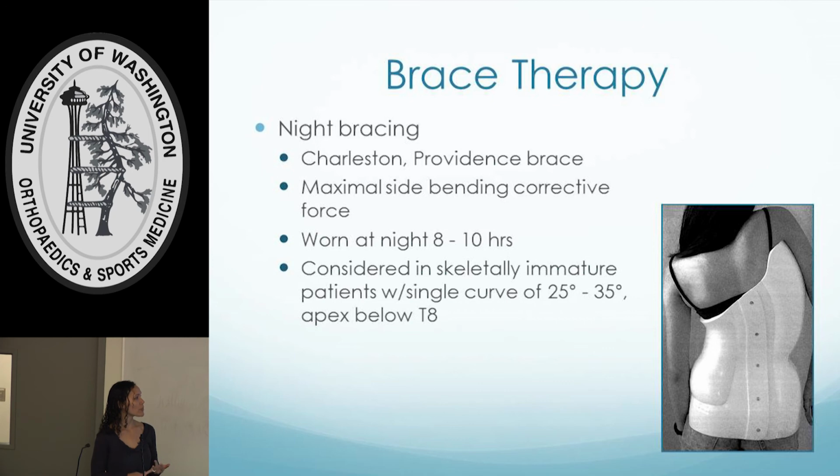And the indications would be the patients that are, again, skeletally immature, and their curves are greater than 25, less than 40, so you're worrying when they get larger than that. Or if they have that progression of more than 5 degrees in that interval of observation. It's not indicated in patients who are skeletally mature because they're not likely to change, as we talked about. And then for patients who are over 50, you want to have a different type of conversation about possible surgical intervention.